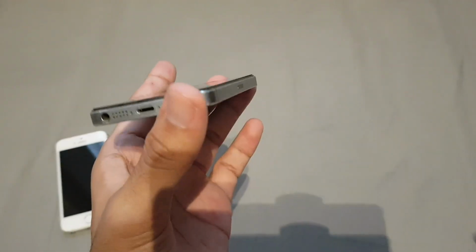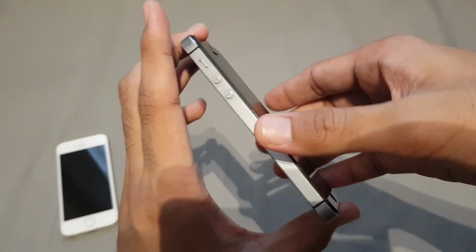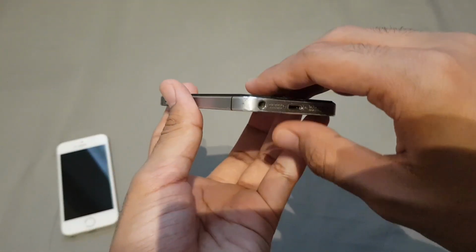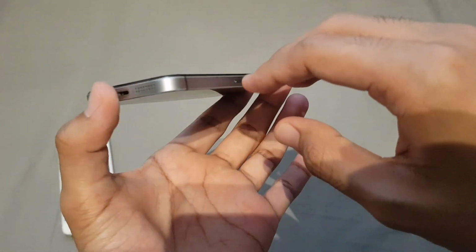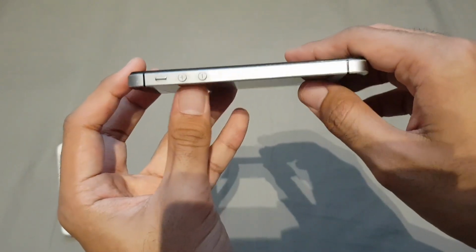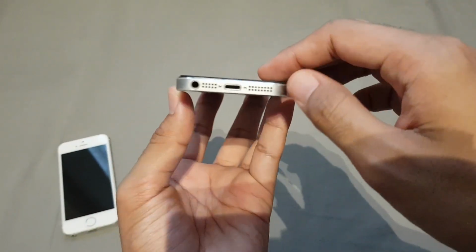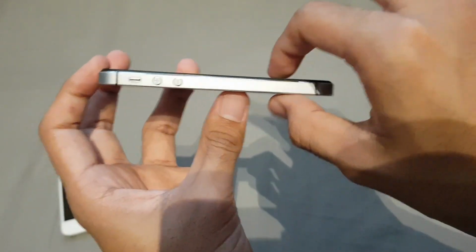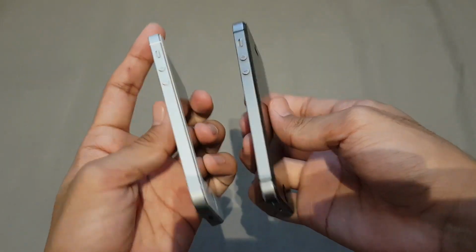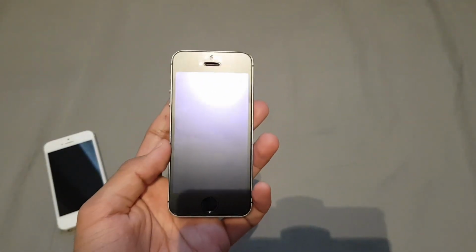Alright, for the durability, like I said just now, since it uses aluminium, it doesn't bend easily at all. No bend, it's not really easy. Even though this phone is quite slim, for me, it's quite slim, you know, as you can see. But for the durability, it's still good.